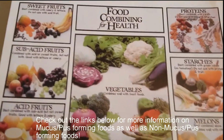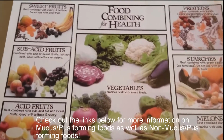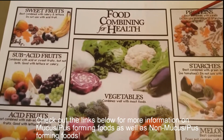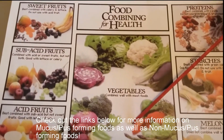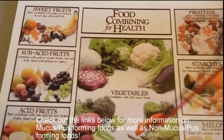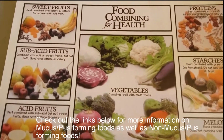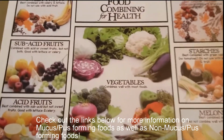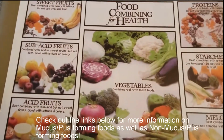Another one to look out for and be aware of are tomatoes. They're a non-sweet acid fruit, so they might combine okay with something that's more acidic in nature, like proteins. They'll also combine well with vegetables that are more neutral. They'll combine well with leafy greens, so those will be good combinations. Tomatoes and starches, not as good of a combination, because one's going to be more acidic, one's going to be more alkaline in nature.